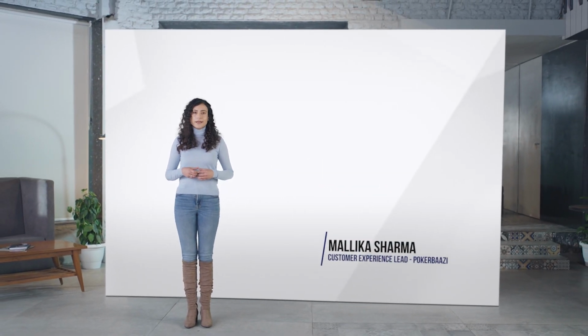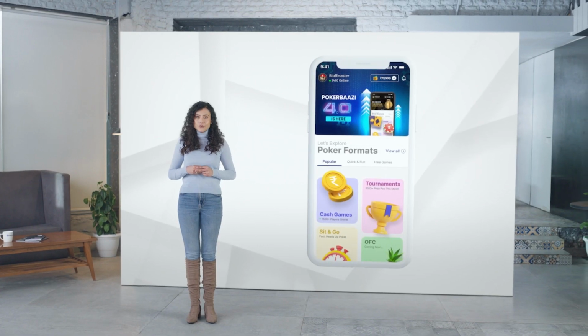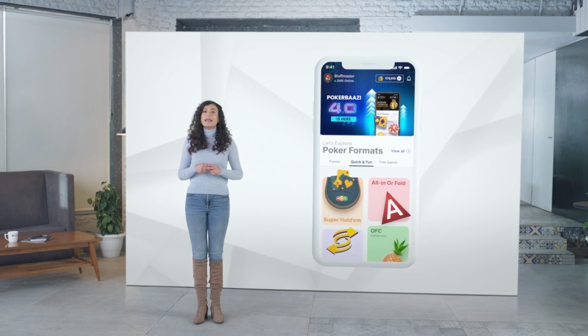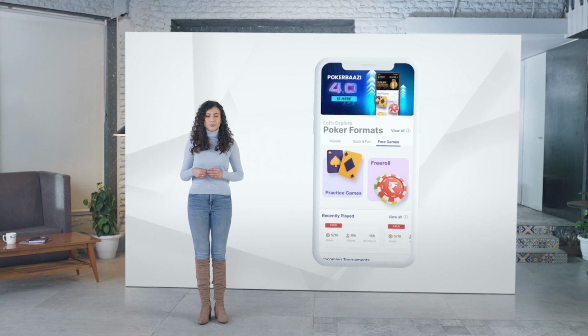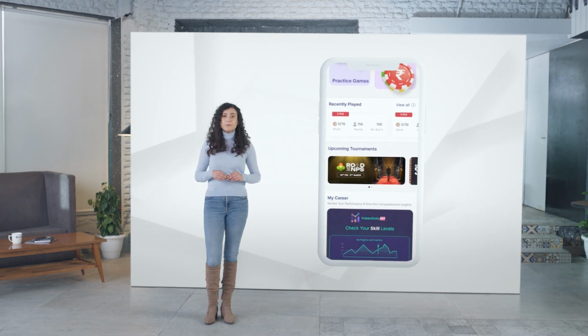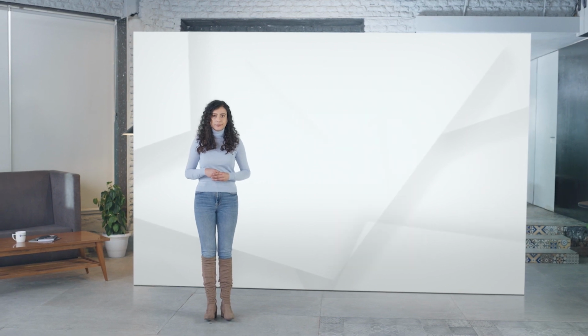Visuals are very important for creating human perceptions. We invest our time in crafting a visual language that speaks to the poker players in a more alluring manner. Our homepage is now more streamlined and easier to grasp with just the relevant information for you to consume. Backed by data, we enhanced our homepage to be more organized and easy to start with.